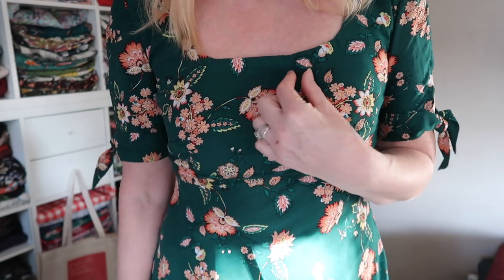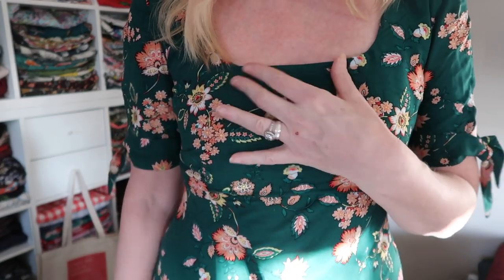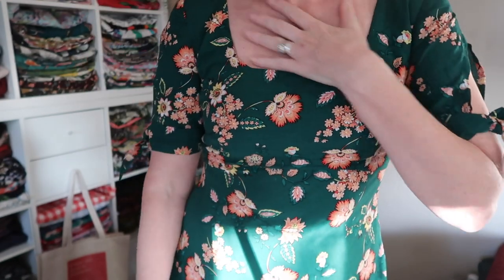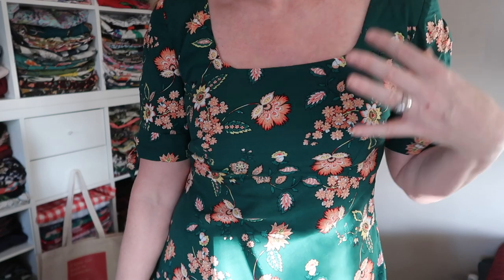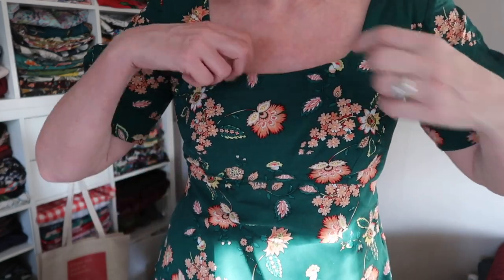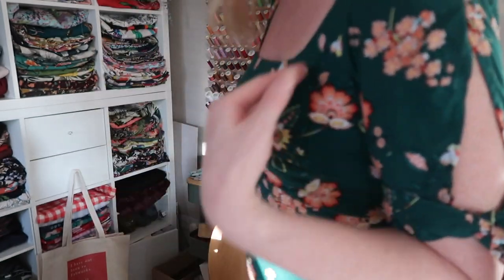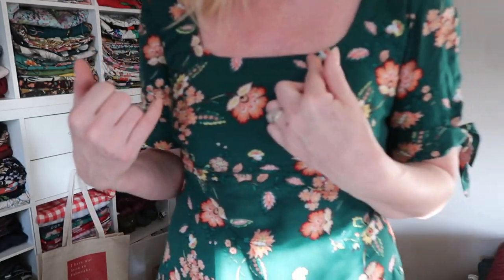I took out 2 centimetres at the front neckline because I'm very hollow chested here, and what I tend to find with these kind of tops when I've made them before is that they gape a lot here and I have a lot of loose fabric. And as you can see, it fits me really well now. It's hugging my chest, which is what I wanted.